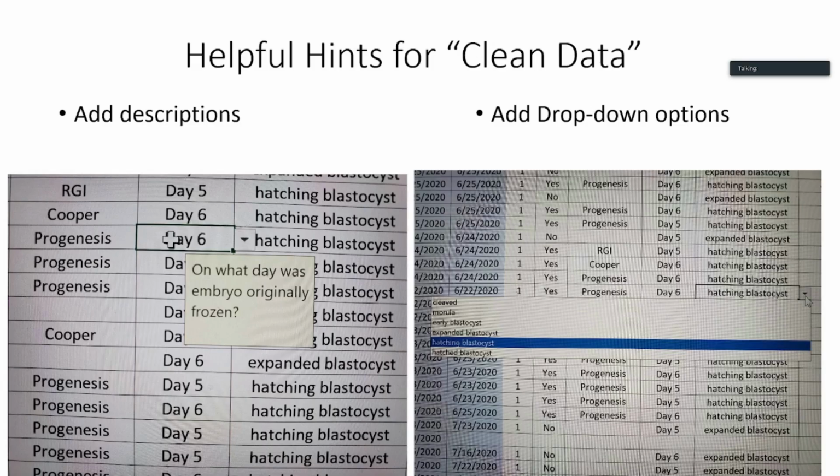Next slide, please. What are some helpful hints for clean data for those people who are entering the data into the database or into your EMR? One trick I do is when I design the database, I make sure that when the person's entering the data, I have a little description there: what data am I looking for in that particular cell, just to describe and remind the person who's entering the data. So that's on the left, add descriptions. On the right-hand side of the screen, you'll see I like to add drop-down options. Somebody hovers over a cell, there's a very specific drop-down. You need to select one of these. And these are very, very powerful in setting up very clean data that can be properly statistically analyzed. Next slide, please.